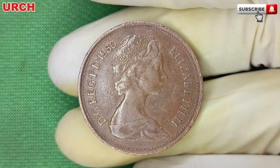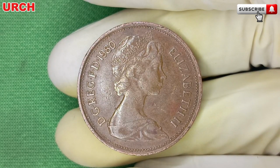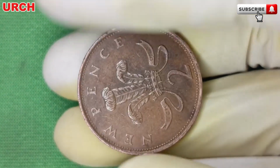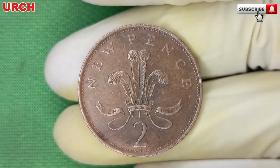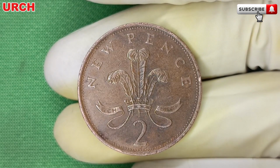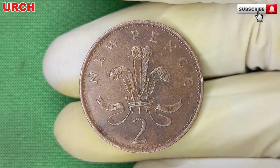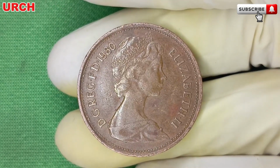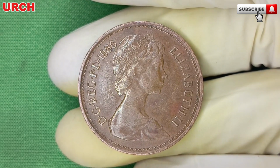By 1980, the UK decimal coinage system was still relatively new, having been introduced just 9 years earlier in 1971. People were still adjusting, and coins like the 2 pence had to earn their place in the public's trust. This makes the 1980 issue even more interesting. It arrived at a transitional moment, quietly becoming a part of people's lives. But why this coin? Why has this particular year, this specific coin, attracted so much attention in the numismatic world?